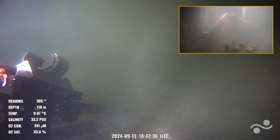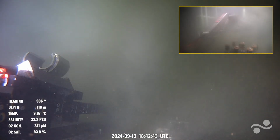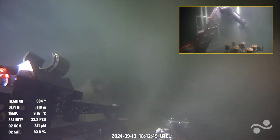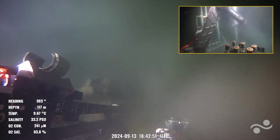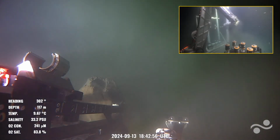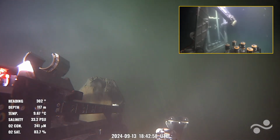Yep, we got a dust storm. I'll come off just a couple meters. Jump forward a little bit. So we are moving that robotic arm, Sebastian's left arm, grabbing the vibrocore and putting it back on the rack.